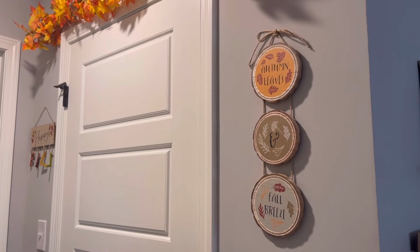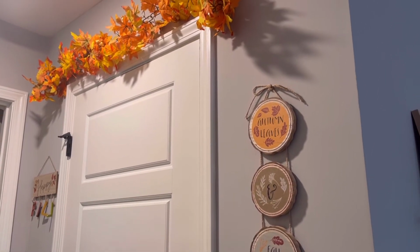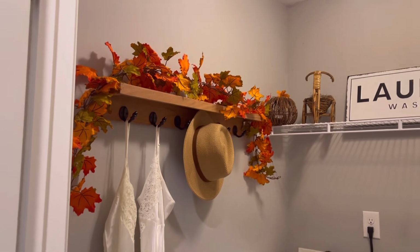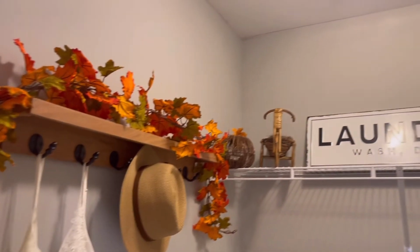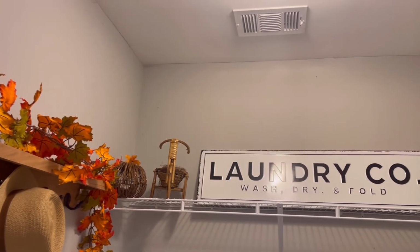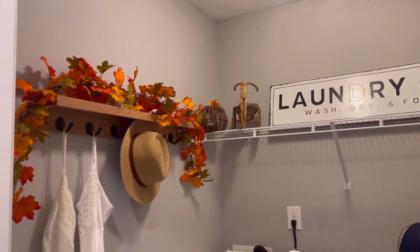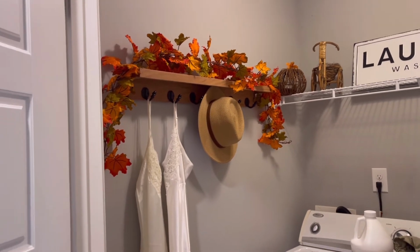I wanted to decorate my hallway. It's a very small hallway, but it's the entrance to my laundry room. I put a little leaf on top, and I did the inside. I have two nightgowns there, a little hat, my little bicycle. Some of that is really vintage, and I absolutely love how the laundry room turned out. I do spend a lot of time in there.